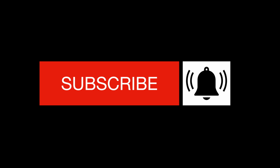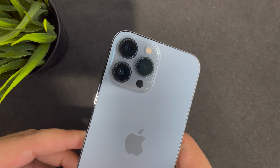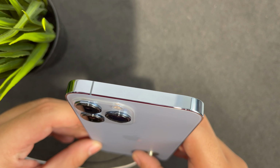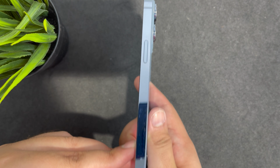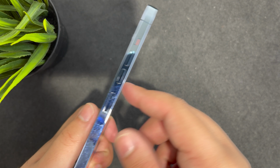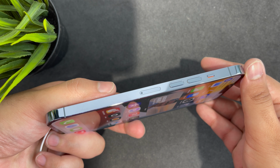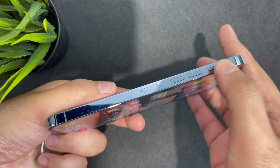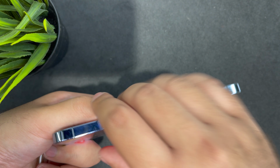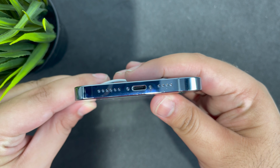So the 13 Pro Max is out and it's been a couple of days. The design is pretty similar to what we had on the 12 Pro series, so the 12 Pro and 12 Pro Max. So you have stainless steel bands around it, ceramic shield glass, which is the same, the mute switch is there, which I really like. Apart from that, the speaker grill, the lightning port, everything is absolutely the same.